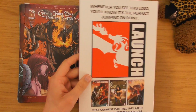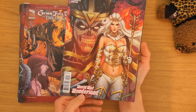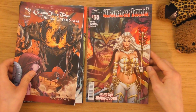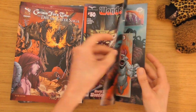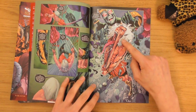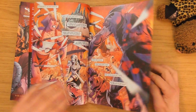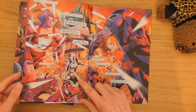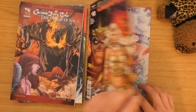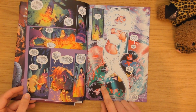So the last one, what's it going to be? Wonderland, issue number 50. World War Wonderland. Very nice looking character here. Look, beasts. Look at that. How mad is that? He's pulling his face off. The artwork in this is brilliant. I like that. It looks like the Thundercats logo, that does.